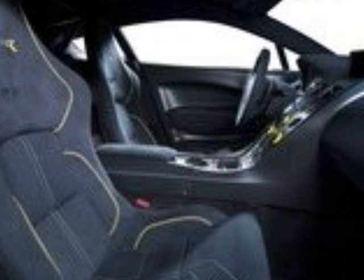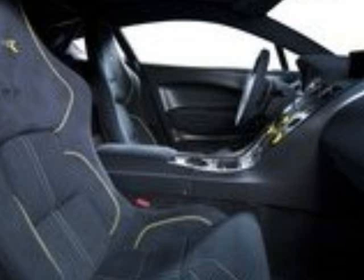The Vantage AMR Pro also rides on a race-spec suspension system, while the standard 4.7-liter V8 has been replaced by a development of Aston Martin Racing's GT4 racing engine. Specifically, the V8 cranks out 500 horsepower, a 70 horsepower increase over the standard unit, which makes the Vantage AMR Pro the most powerful Vantage ever created. Production of this track-only car will be limited to only 7 units.